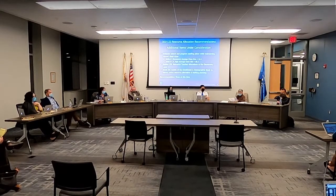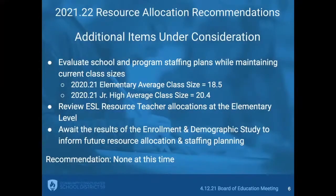And then this last slide just goes through kind of our standard. Every year, we're evaluating school and program staffing, looking at enrollment, seeing where things are at, and supporting classes and class size. This is where we're at actually right now, based on a report I pulled last week across our elementary and junior high. Those numbers are great. We know there's a range to those numbers. Sometimes we can have a class that's very large. We can have a class that's really small across our schools. But overall, our class size is pretty solid, and we want to keep it that way.